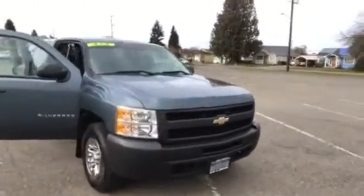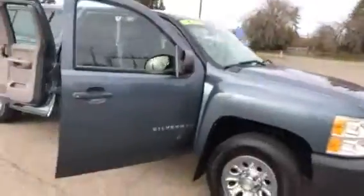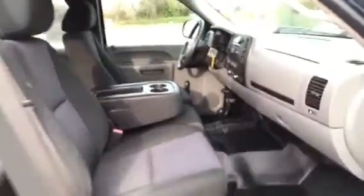See, it is a non-smoker. Interior on this truck is very, very clean. Nice cloth reclining seats, big fold-down armrest. Very roomy back seat.